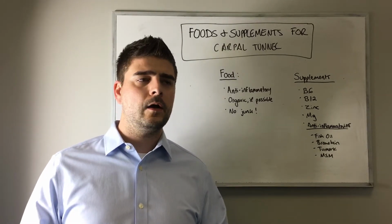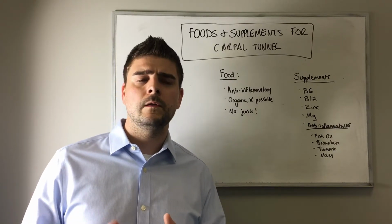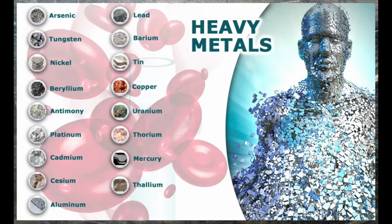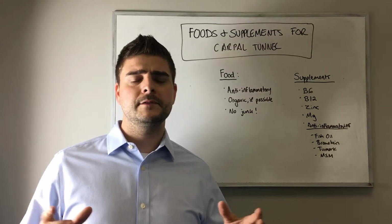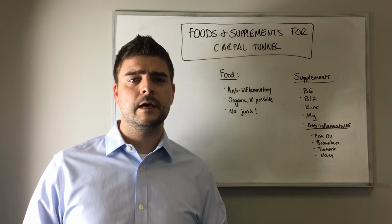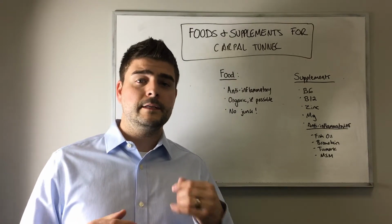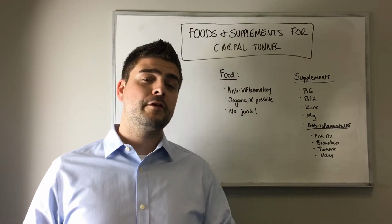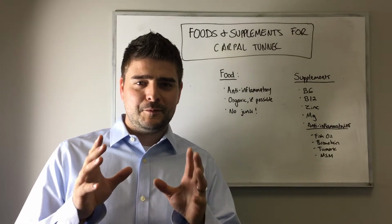The other thing that a lot of people don't think about, especially when it comes to carpal tunnel, is heavy metals. This is a big one. Mercury, lead, cadmium, arsenic, aluminum. These are all common metals that build up in our tissues pretty significantly. They disrupt the minerals required for proper enzymatic function and therefore can throw off B6 metabolism. So that's important to consider too, heavy metals.